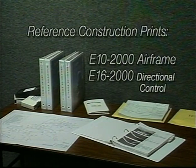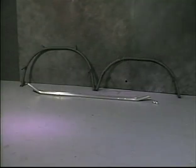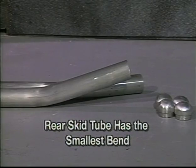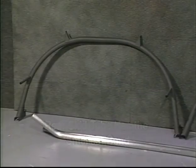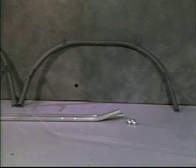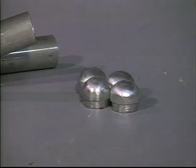Reference construction prints E10-2000 airframe landing gear and E16-2000 directional control. These are the skid tubes. Note, the rear of the skid will have the smallest bend. This is the rear landing gear. This is the front landing gear. And these are the 4 skid end plugs.